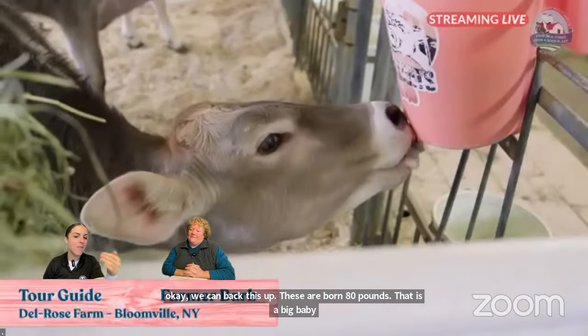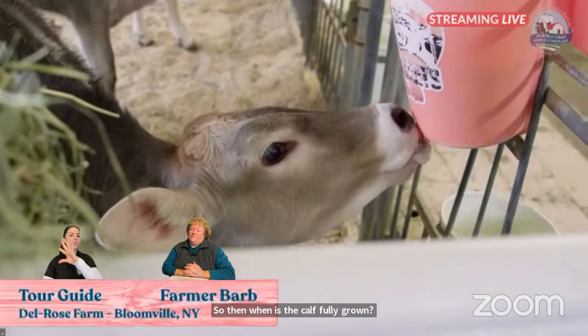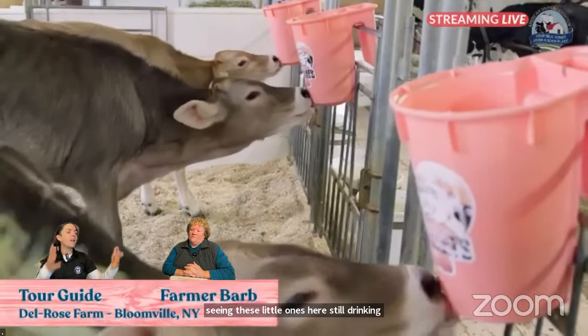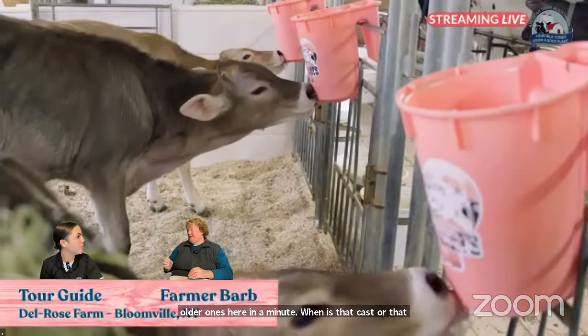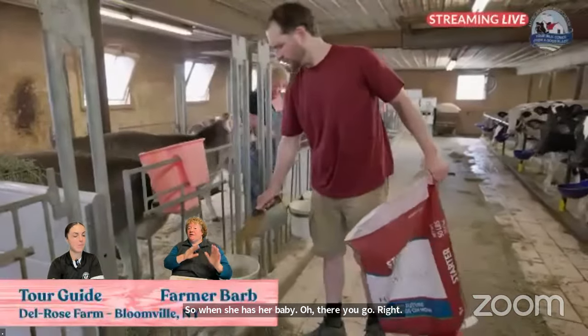So when is a calf fully grown? Obviously we're seeing these little ones here still drinking milk, within that first 60 days, and we're going to see some of the older ones in a minute. When does that calf technically transition from heifer to cow? So when she has her baby. Oh, there you go. Just like I had said before. That's right. But there are many stages.